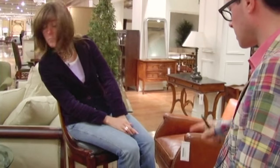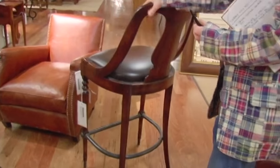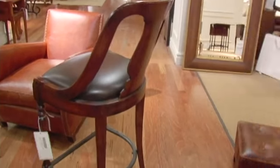I thought that was a counter height stool. Nope, this is bar height. Is it? Yeah, it's 6 inches higher. Stools are generally geared to be either very contemporary or very cottagey. So finding something that is sophisticated and dressy enough, yet comfortable, is going to be a real challenge. So we may not have any choice but to think about altering something. If we cut 6 inches off the legs, then it will be counter height.